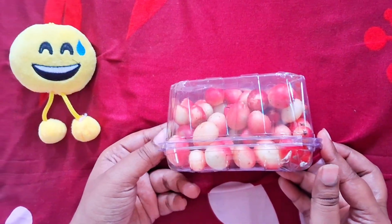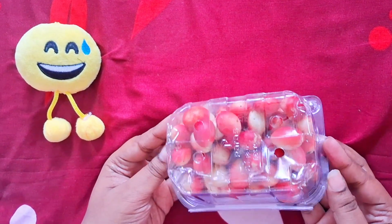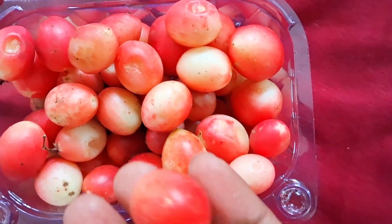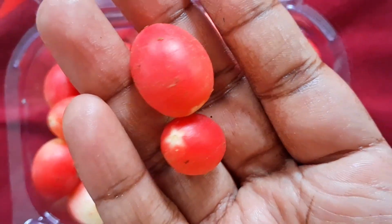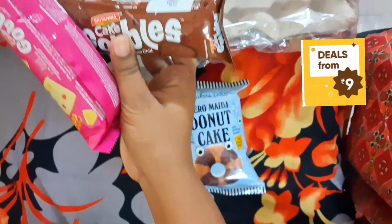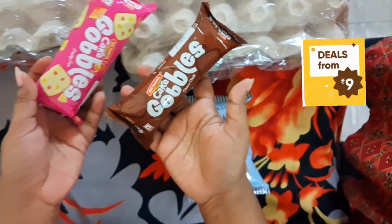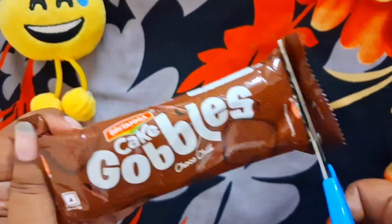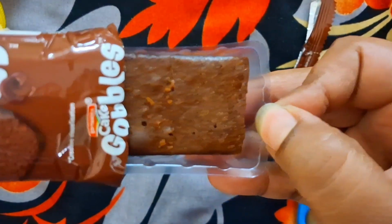Aap kaise ho? As you see here, you can get seasonal fruits on Swiggy Instamart. If you know the name of the fruit, let me know in the comment section, please. These are rich in vitamin C and iron. You see here deals of 9 rupees.